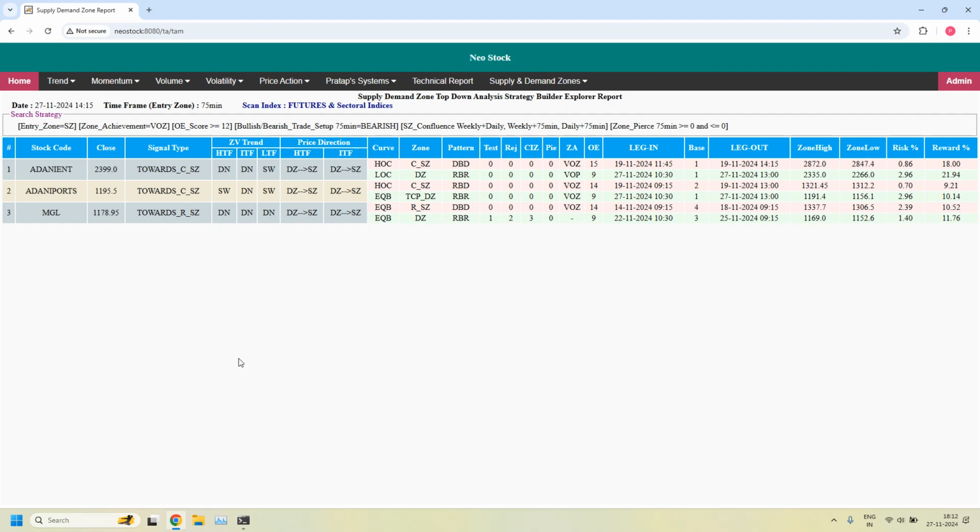In these 3 stocks, the entry time frame is 75 minute supply zones. All these are 75 minute supply zones. They are part of the daily supply zone, both together again part of the weekly supply zone. And weekly trend is down in the first and third stock. If they are having weekly EMA confluence, they are even more high probability trade setup stocks. Let's verify.